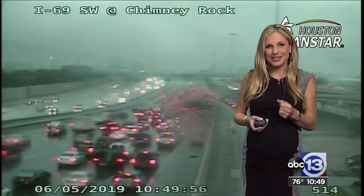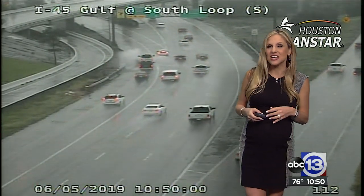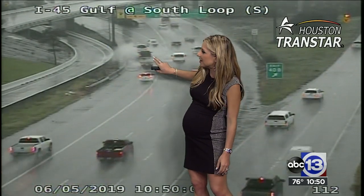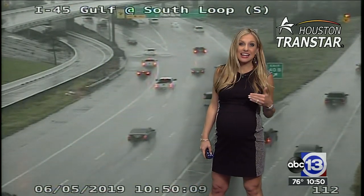Let's take you to our next spot, give you a live look at conditions on the 45 the Gulf Freeway at the South Loop interchange. Again, that big puddle of water, these cars splashing right into it. Definitely want to take your speed slowly as you travel there near 610 and I-45.